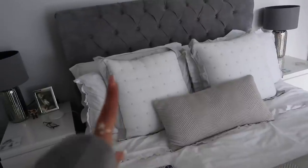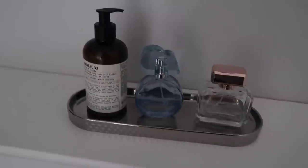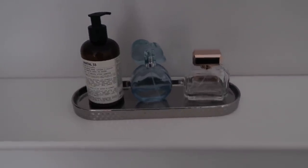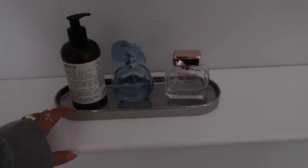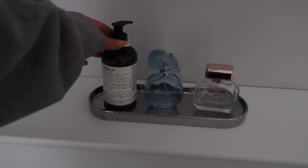So I picked them up from Dusk. And I picked up again this little silver hammered thing, again got it from Dunelm. This is a little tray and I just got it to put on my radiator cover to put my perfumes on. Got some perfumes on here and then my little body lotion.